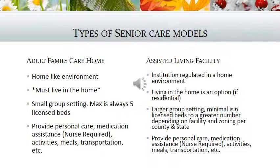There is no other way around it. The administrator, or sometimes we call them providers, and they're interchangeable, must live in the home. Now, this is for Florida. Again, some states may vary, but for Florida, they must live in the home.